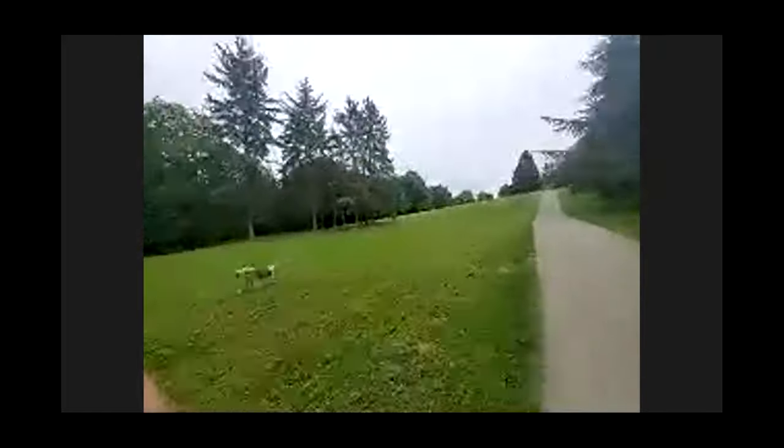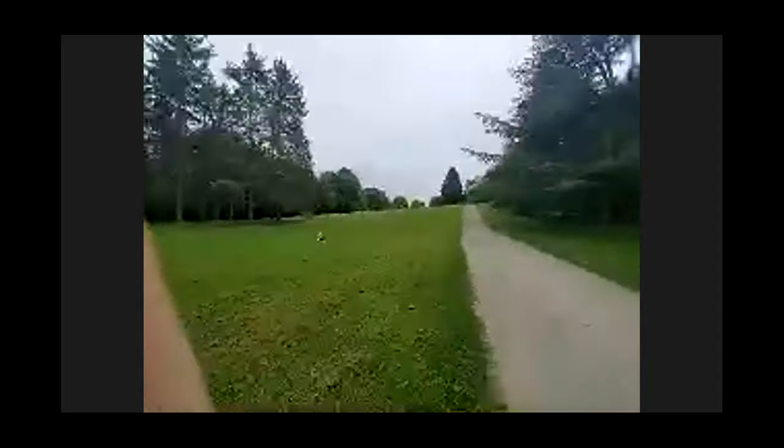I'm gonna let Puppy play fetch for a second. Puppy! I'm probably gonna get in trouble. This is against Park's rules right now.